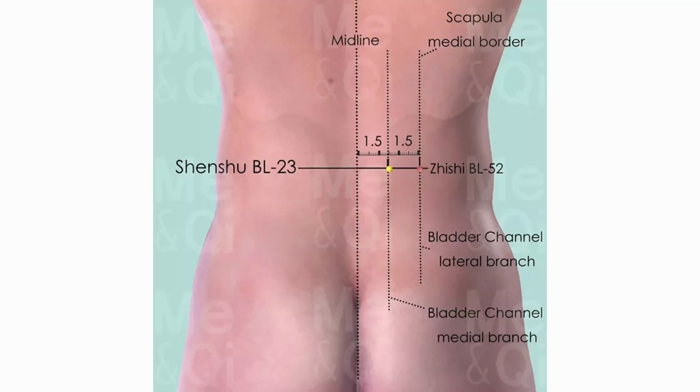Urinary bladder 23, Shen Shu, Kidney Shu. Location: on the back, 1.5 tsun lateral to the lower border of the spinous process of the second lumbar vertebra. Back-Shu point of the kidney.